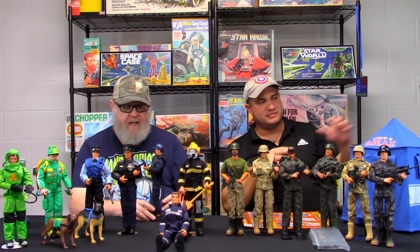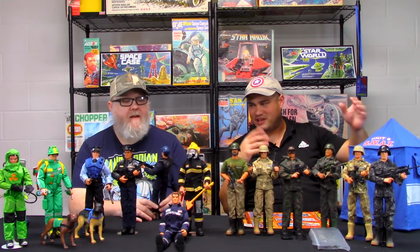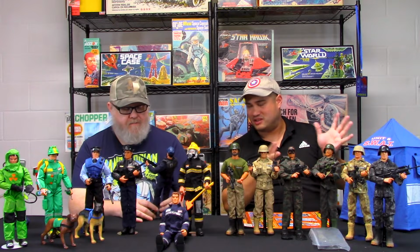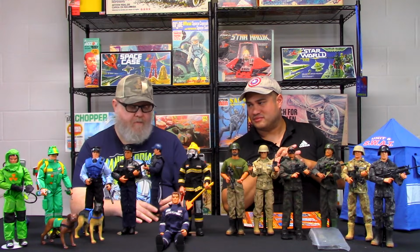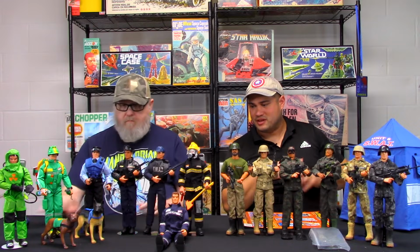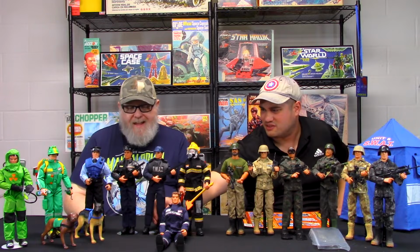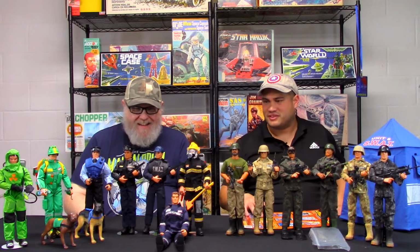It'd be kind of like the base of operations. But I've never seen that figure as a basic figure or anything. He always just came with a tent. Which would make sense, the money would probably be going to that one. Cool. And for some reason they gave him tennis shoes instead of boots. I never understood that. He was from California.